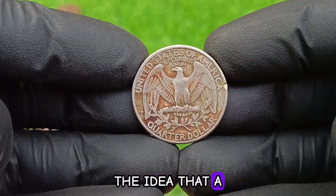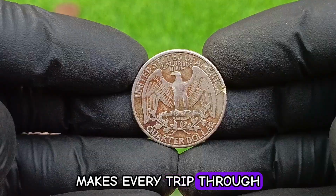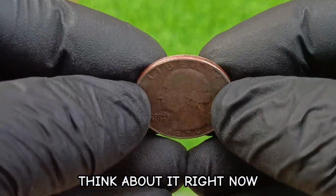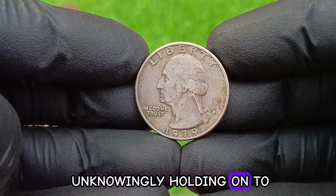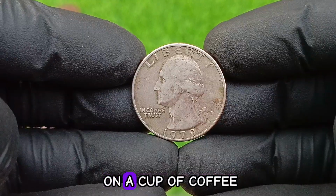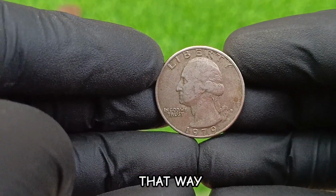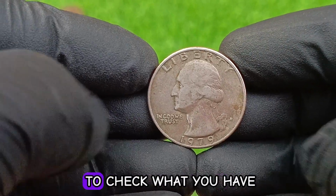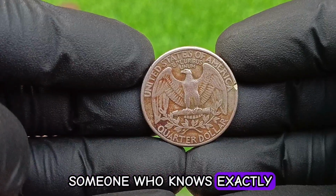The idea that a single coin could unlock unimaginable wealth makes every trip through your spare change an exciting treasure hunt. Think about it. Right now, somewhere in the world, a person might be unknowingly holding on to a rare 1979 D quarter, about to spend it on a cup of coffee. The truth is, many fortunes have been lost. That's why the key is awareness, knowledge, and taking the time to check what you have before it slips away into the hands of someone who knows exactly what it's worth.